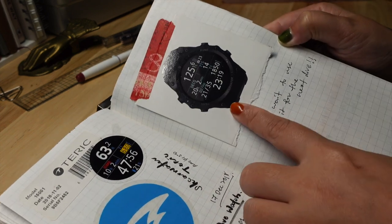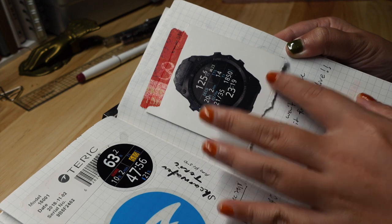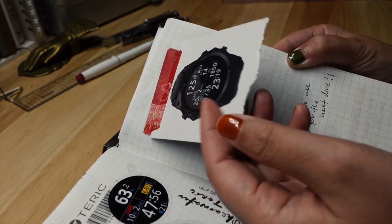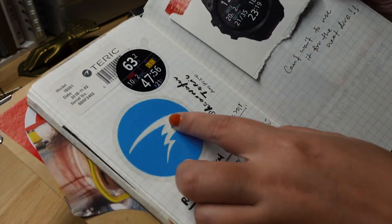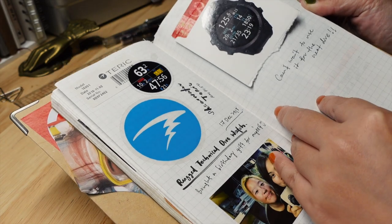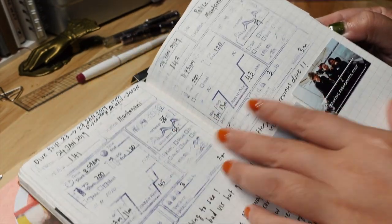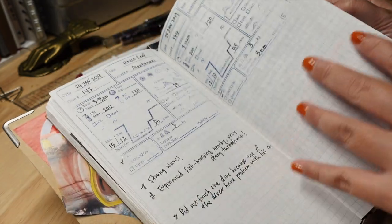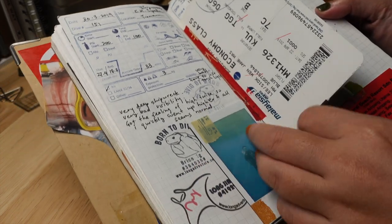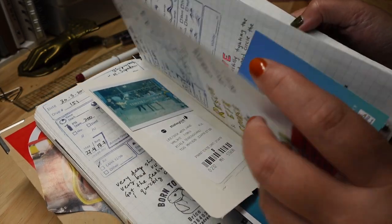This is when I got my dive computer. It's just a watch for divers. I kept the box packaging, where I tore it off, and this is the sticker that comes with it. It's pretty much usually just dive logs, nothing much. But anyway, it's getting more boring behind. So mostly just pictures and tickets that I kept.